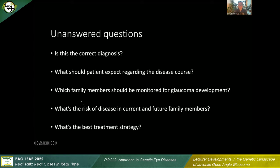And then more importantly, which family member should be monitored for glaucoma development? What's the risk of disease in current and future family members? And then finally, what's the best treatment strategy? Do we stick with the IOP lowering medications? Do we proceed with laser, or should we proceed right away to surgery?